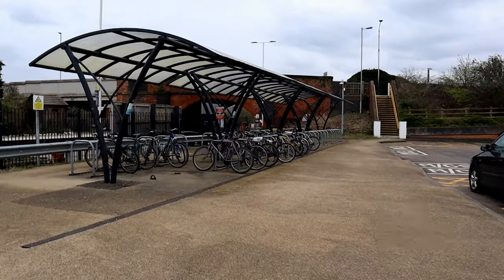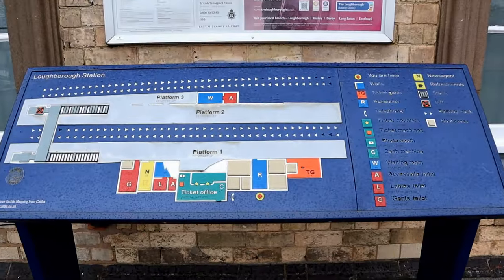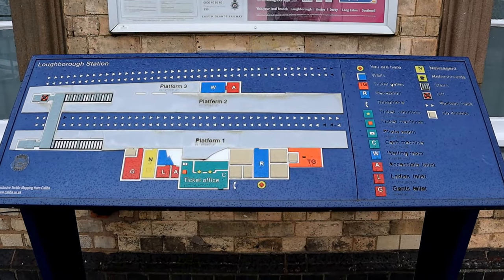There is also cycle parking, a departure screen, another one of these station diagrams. I wish every station had this. Unfortunately, the town centre at Loughborough is about two-thirds of a mile walk away. So by the time I got there, I'd have to immediately come back. So I may just stay at the station and get a nice coffee, because I missed out on that in one of my previous videos when I really wanted a coffee because I left it too late.